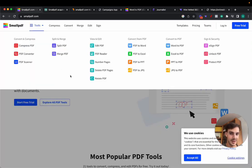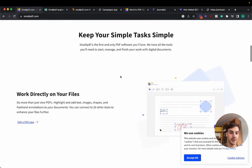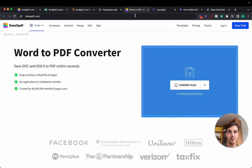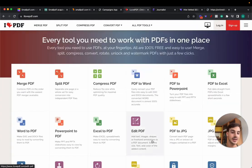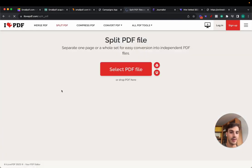The whole point of this business is PDF something. They even say we make PDF easy, right? Super, super interesting. Now we do see that, of course, some competitors are gaining market share. For example, ilovepdf.com essentially does the same thing, right? It is a simple product. At the end of the day, it is a simple product.